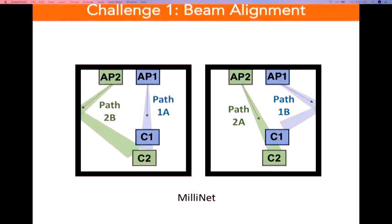So for instance, in this situation that we had here, Millinet would do something like this, where it would compute a set of beam alignments where link 1 would get to communicate on the direct path for some amount of time, and link 2 would get to communicate on the direct path on some other amount of time. This is done to maintain some notion of fairness because every link wants to transmit on its highest data rate path for some amount of time. What is happening on top of that is additional links are kind of squeezing in themselves within the time slots by choosing some alternate propagation paths to fit themselves into the time slots.